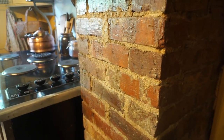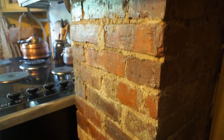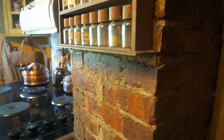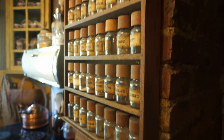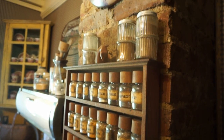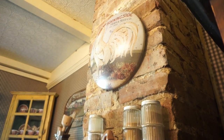When we first moved into this house, this chimney was covered in plaster, white plaster. I couldn't wait to knock it off and see what was underneath, and sure enough, beautiful old bricks. You know, when you live in an old house, you want it to feel like an old house. And brick is one way to definitely bring in that old, old world feeling.